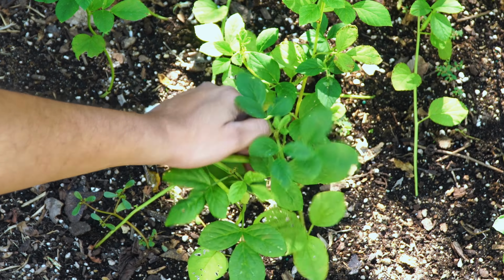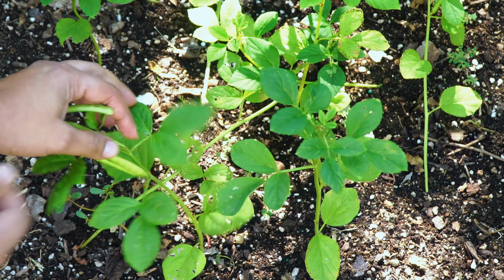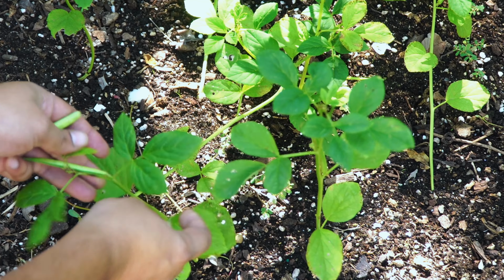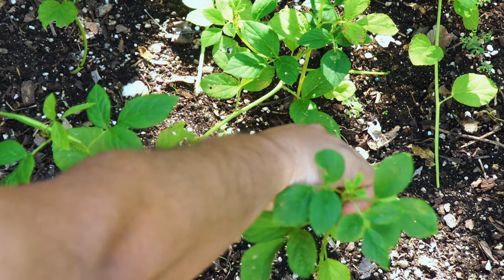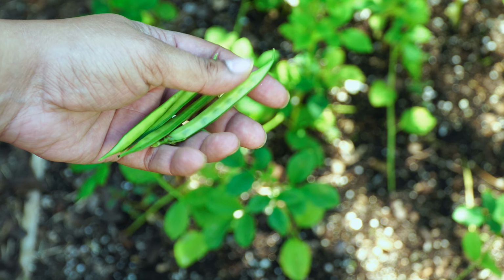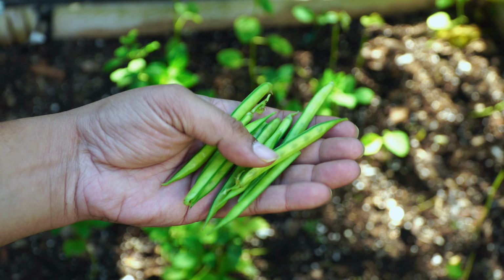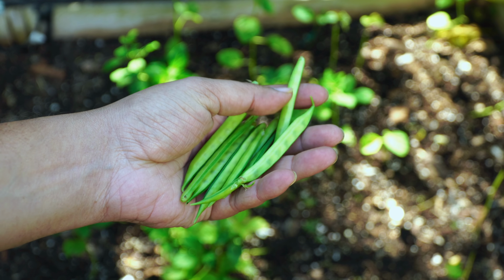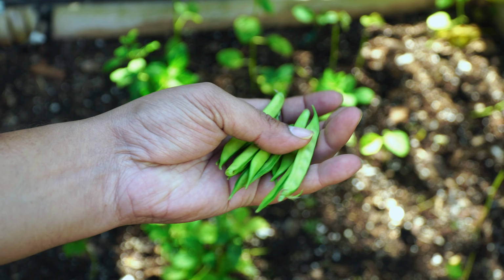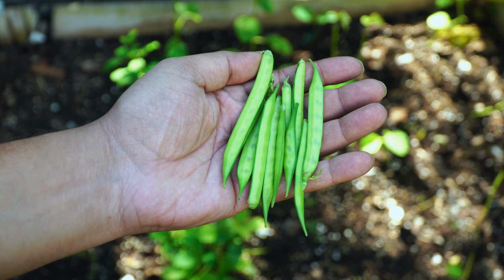Now, this is one of my gardening failures, at least in this zone here in Southern California. I've tried to grow cluster beans for at least 3 seasons now, and all 3 times I got a very poor yield. As you can see here, the beans look pretty good. The cluster beans are very difficult to grow in this zone. So I don't think I'll be continuing to grow cluster beans in the future.